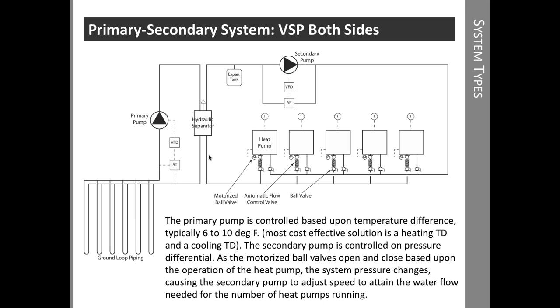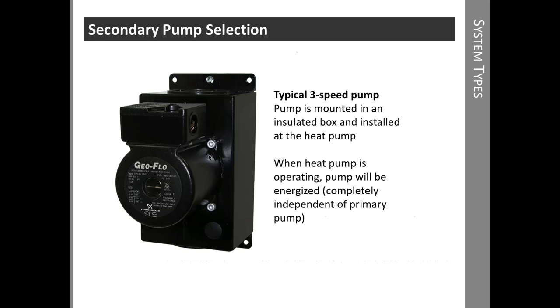So the system type is just as important as the pump selection, and keeping that pressure drop low is how we're going to attain that. This is what we typically would use on a primary secondary system for the heat pump. This would be the pump that's mounted at the heat pump, and in this case we would only turn on the pump when that heat pump is running. This happens to be a 3-speed pump. You can see the switch here, so I could choose high, medium, or low, and save a few watts there as well if I went with a lower speed.